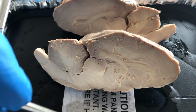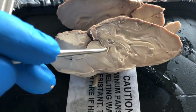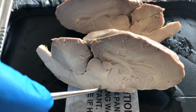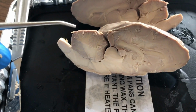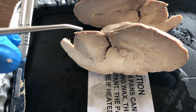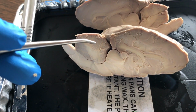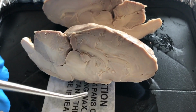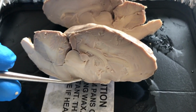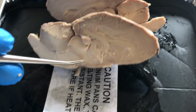I don't really know if I cut it wrong, or if it's just not very defined. I think it would be more in here. The hypothalamus, I think, is kind of like the pleasure center. You see a hot fudge sundae, and that's what makes you want it.